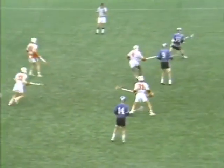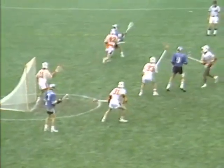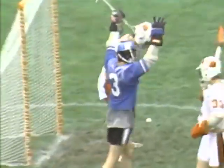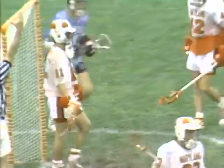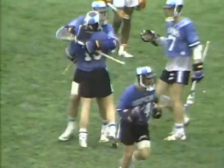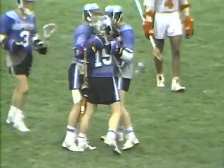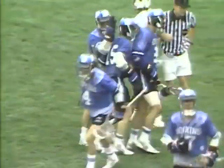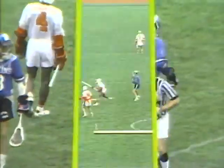Wood, top of the box. Wilkins and now Ciccarone. Here's Wood with a shot. He scores. Brian Wood is having a marvelous game. His 4th goal. This another man-up goal, the 3rd extra man goal for the Blue Jays on the day, and they have an 11-7 lead.